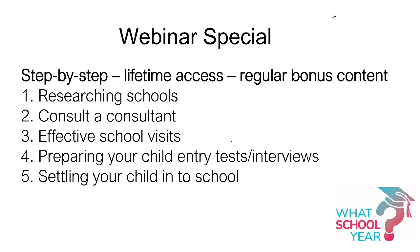But in the course, I work with you through the whole process from start to finish. So researching schools, we work through all of that. We work through how to come up with your shortlist, where to look for schools. There are opportunities for you to consult one of our consultancy teams so that you don't get stuck, to make sure that they can help you to get the right schools onto your list, depending on what you're looking for. You get access to their expertise. There's also a whole module on school visits, how to plan them. There are checklists for before you visit, who to meet when you go, questions to ask when you visit, how to compare the schools after the visits.